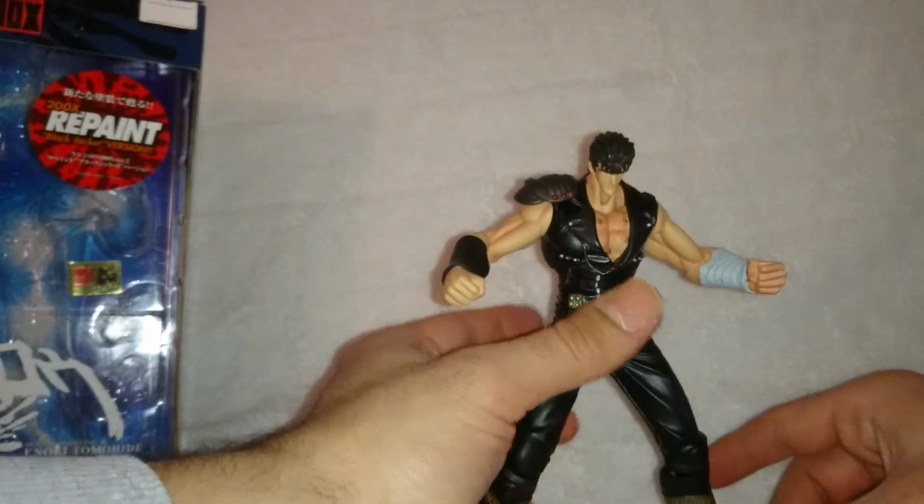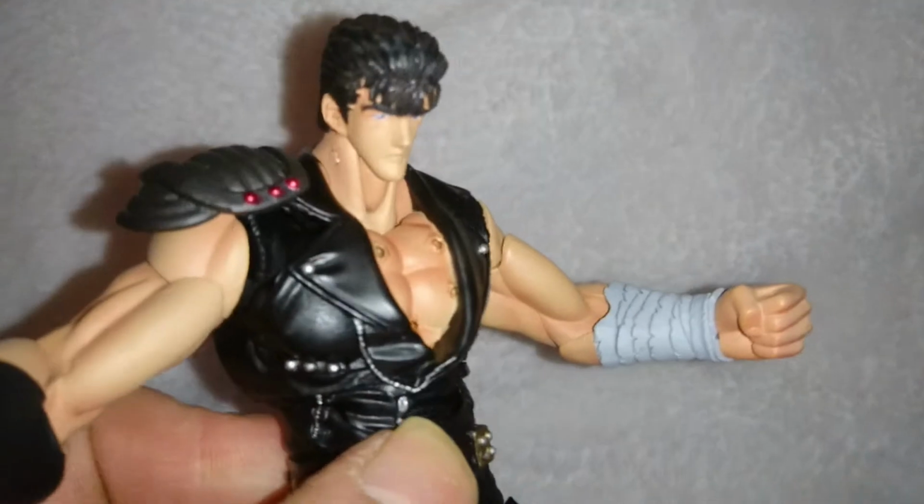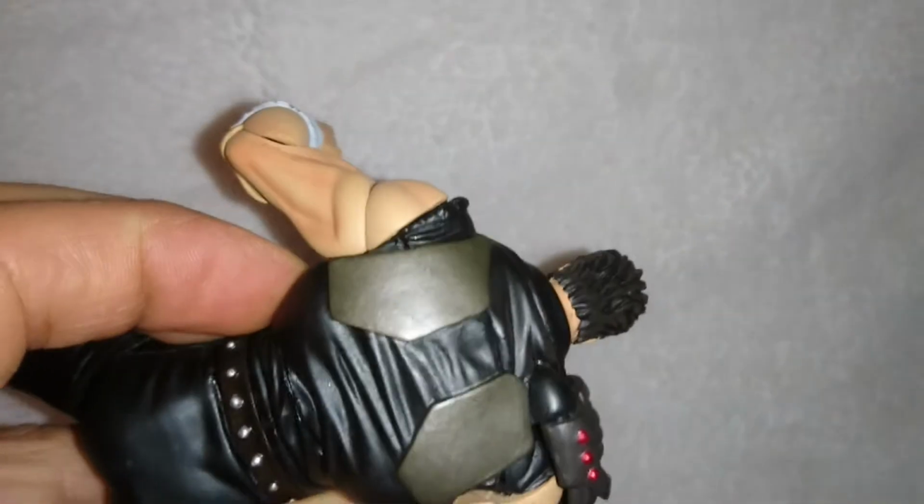I'm gonna grab my phone and run through the articulation on a close-up. As you can see, nice jacket detail here. His face sculpt is very nice. It looks like the 80s movie. Nice sculpted hair, as you can see. His back, very nicely done with these plates.